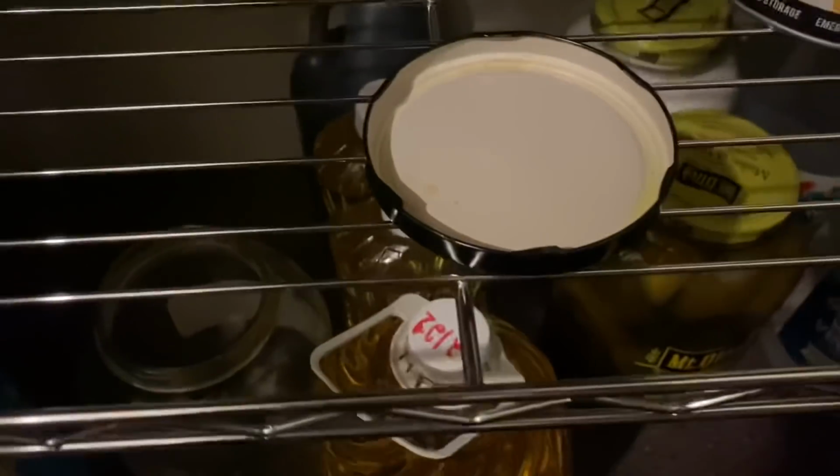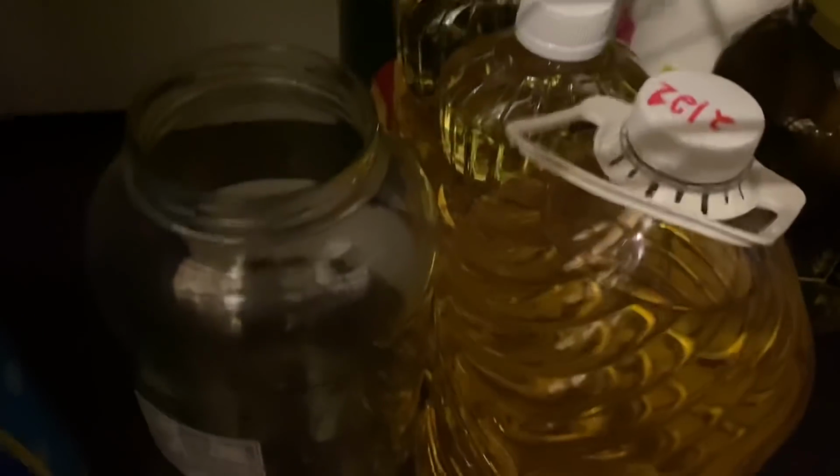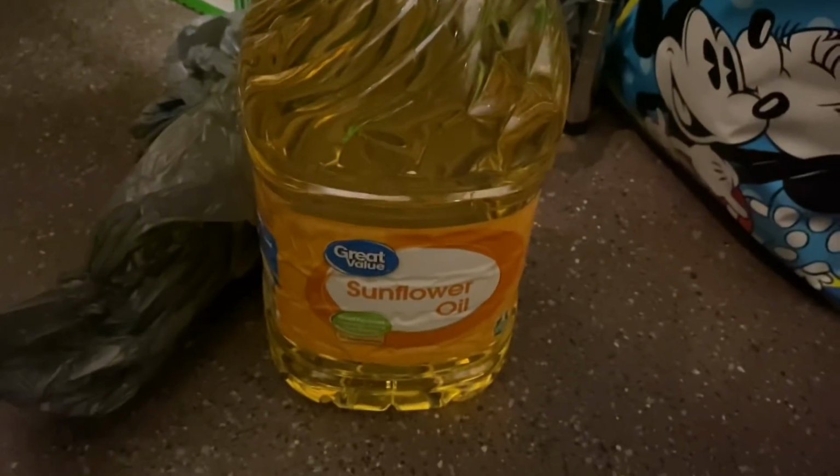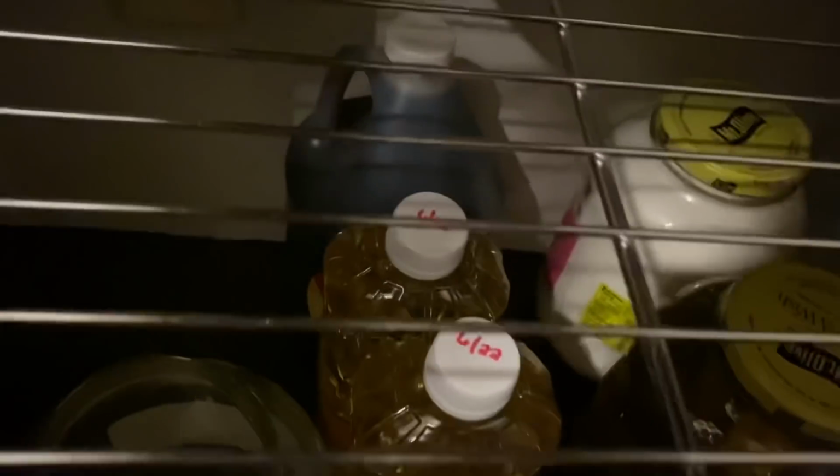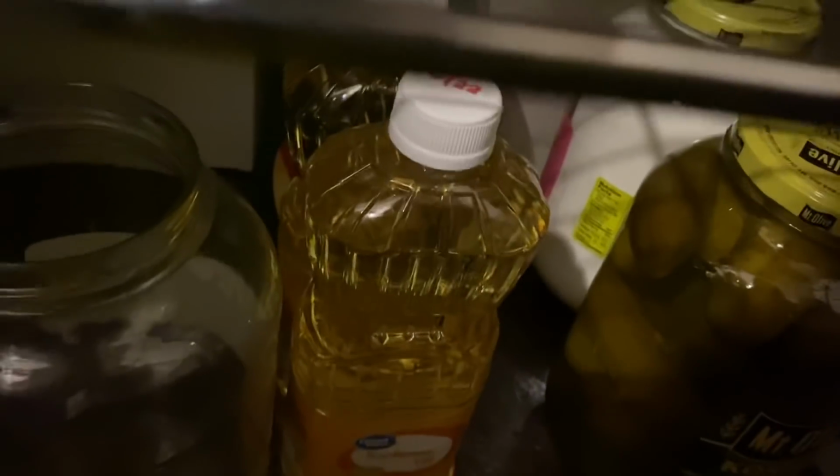And then cooking oil. I've got oil. I could probably use some more. They actually stopped. I haven't seen one of these in a year. A sunflower oil in a gallon like that. I haven't seen it in a year. Then you can get these little guys. When you can find the smaller ones, you can get them, but it's crazy. Sunflower oil is our oil of choice. Got a vegetable oil down there.